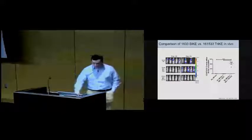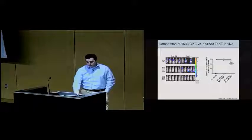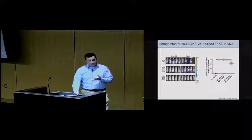And basically here we have the results. I should have made this a little bit bigger, but we're looking at day 14 and day 21, and we're looking at tumor alone, tumor plus NK and 1633 BiKE, and tumor plus NK and 1615-33 TriKE. And as you can see, at day 14, at an early time point, the BiKE and the TriKE look very similar. But when you look at day 21, we've already lost 2 mice in the tumor alone group. And we see a high level of tumor load in most of the mice that have the BiKE, but tumor load is much lower in the mice that were treated with the TriKE.